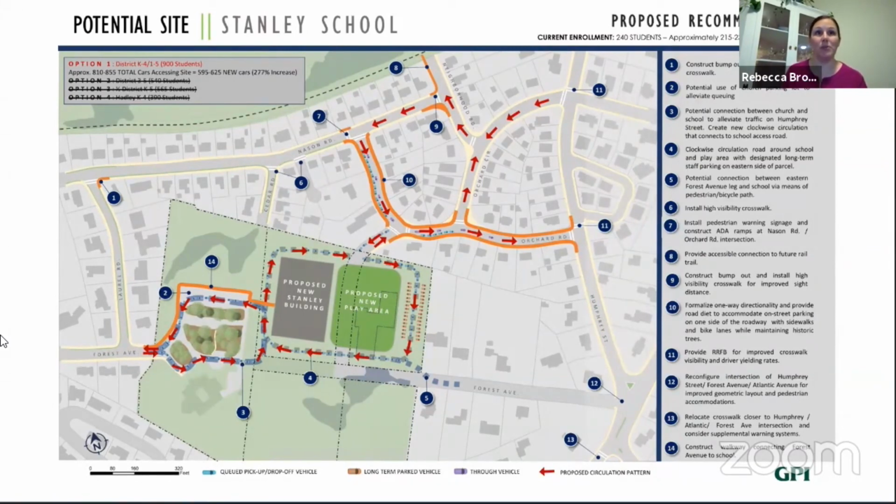With all of these improvements shown right immediately adjacent to the school, we would also recommend upgrading the 2 pedestrian crossings that I mentioned out on Humphrey Street, which would likely have some type of flashing beacon at them to enhance the visibility of those crossings. And then somewhat of a complete intersection reconstruction down at Humphrey Street and Atlantic Avenue to realign those roadways, tighten up those radii for those turning movements, reduce the crossing distances for pedestrians, and provide an enhanced pedestrian crossing that would likely be signalized as well.